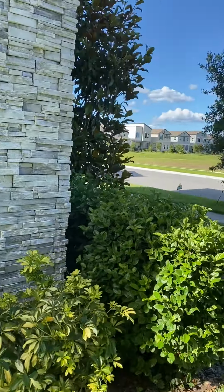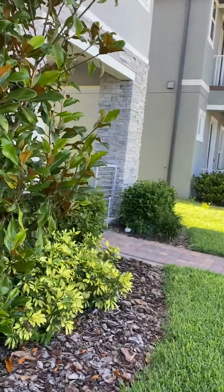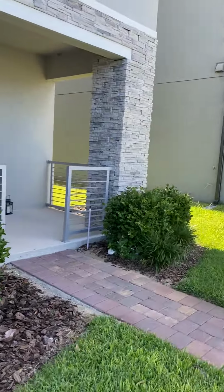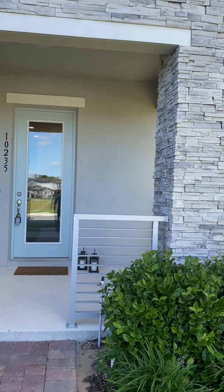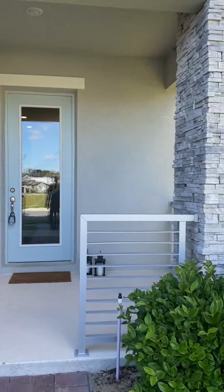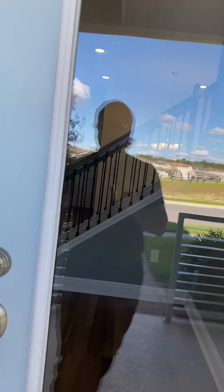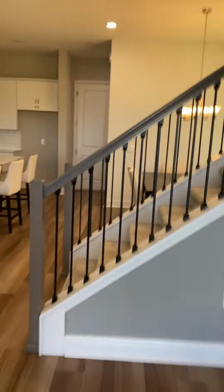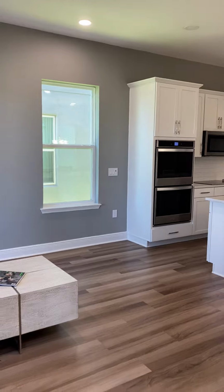It's got some nice stonework on the facade. Again, adding some nice textural element to it. When we go inside, you'll see the windows of this home, especially upstairs, are nice and large. A lot of great daylight, natural light coming in. All right, so as we enter, we have the heart of the home. So this would be your great room.